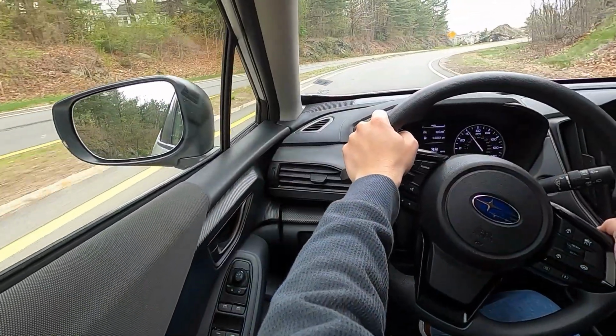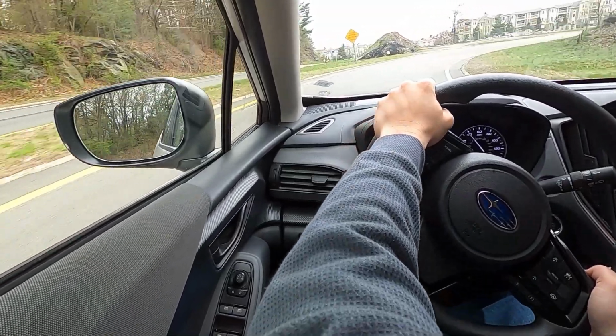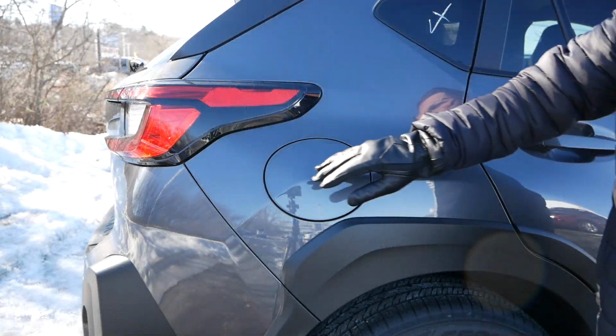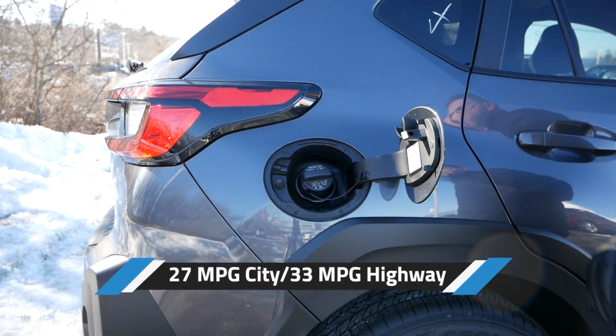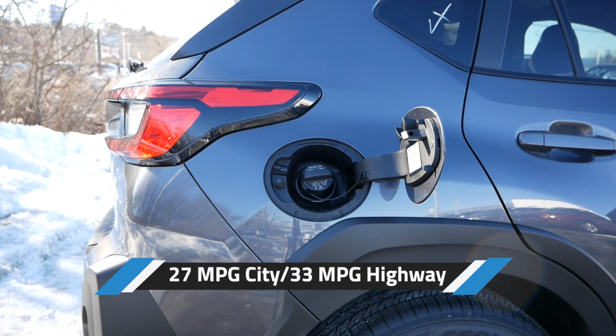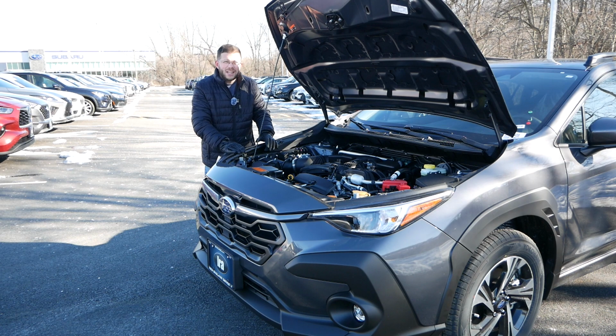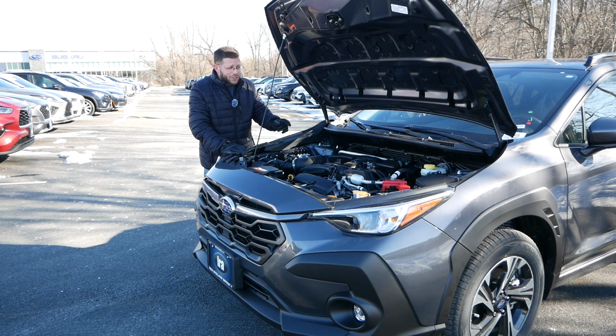But let's talk about the fuel efficiency for a minute, because this model really isn't that bad for a 2.5 and for a non-hybrid, which we are getting a hybrid very soon. So with the Premium, you are going to receive 27 miles per gallon in the city and 33 miles per gallon on the highway for a combined average of 29 miles per gallon. That is not too bad at all for this small subcompact crossover. So if you're looking for a vehicle that is rugged, capable, versatile, but also efficient, the Subaru Crosstrek is going to provide all of that for you.